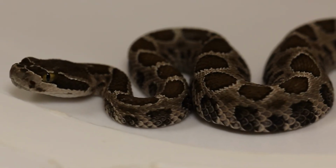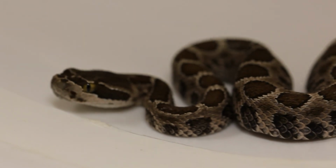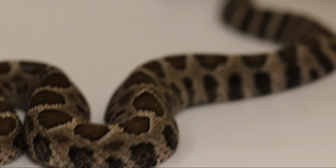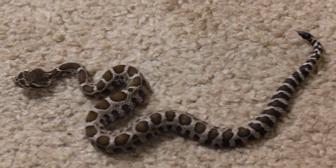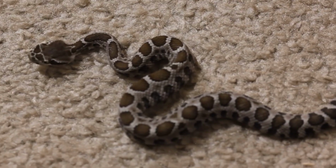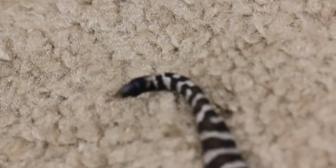Now with Northern Pacific rattlesnakes, you can see the pattern on this baby is very defined. But as they age, they typically fade out a bit. They still have the pattern, still very beautiful, but tend to get a little bit more dull. But this snake is just so awesome. The thing I love most about the Northern Pacific rattlesnake are those bandings close to the tail. And I'll mention it every time.